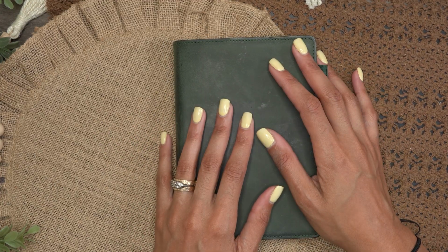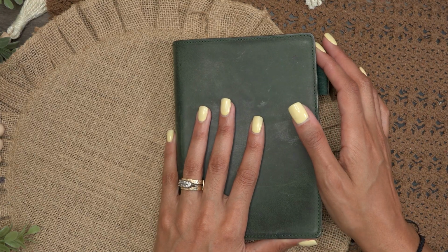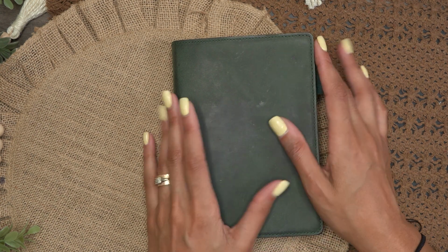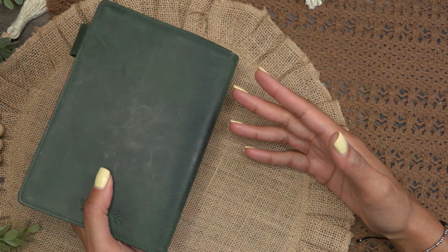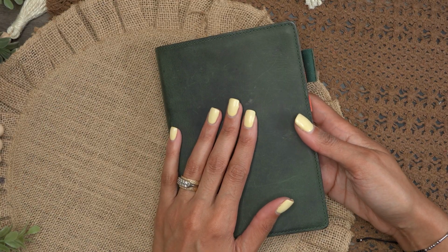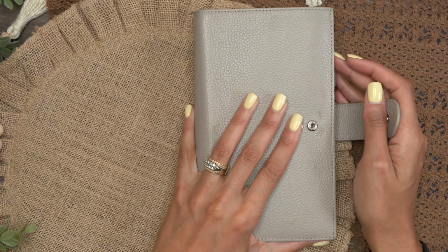It's definitely become a habit to want to write right before bed. I do take this on more local trips, like in-state, but I found myself just not taking it on longer trips just because I'm a minimal packer for the most part, and I don't look at this as essential. And here is my main planner.